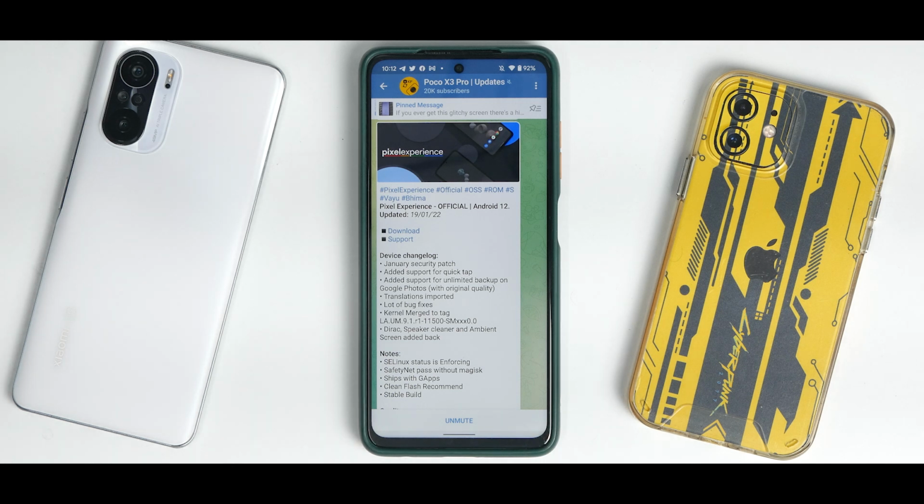Alright guys, so welcome to another video and we have big news. We have official Android 12 based Pixel Experience for the Poco X3 Pro. Now the moment it came out, I flashed it. It came out on the 19th, but I flashed it on the 20th. It's been about 2 days that I've been using it and I do have the complete review ready for you guys. So let's get into the complete review for Pixel Experience.